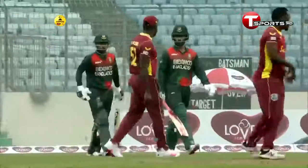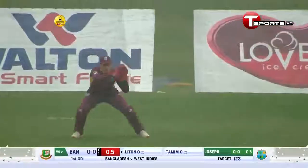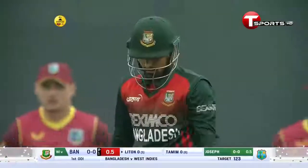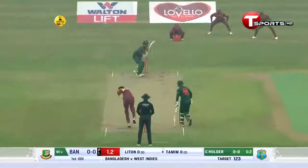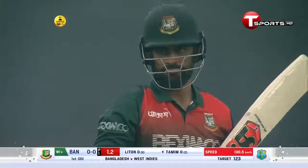Back in March 2020, Litton Das facing Alzarri Joseph. And I cast my mind back to the last first time. Excellent over to start with, a maiden, none for none. Nice movement, nice long rangey action for Shamar Holder out of Barbados. Quick bowlers.